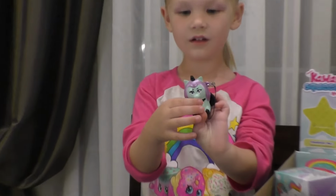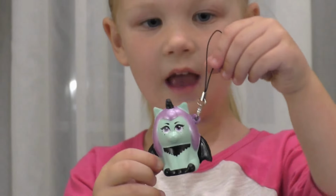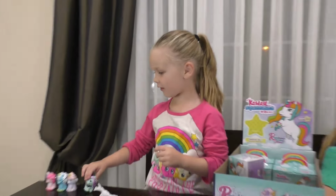Our dad really wants that one. Let me zoom in. Oh my goodness, look at her pretty purple hair and she's got bat wings. Can you hear her tail? Woohoo. Okay, so I got a vampire. That's what dad wanted. Cool.